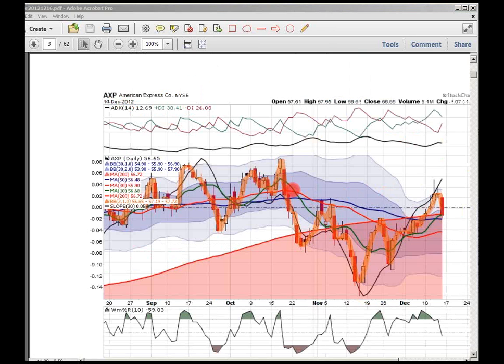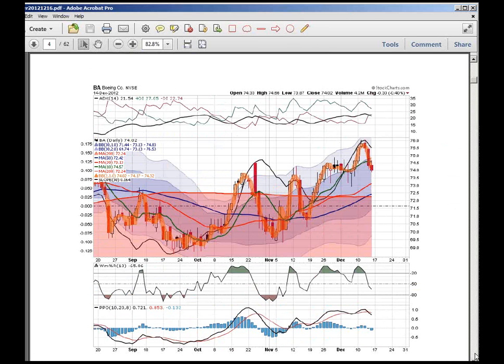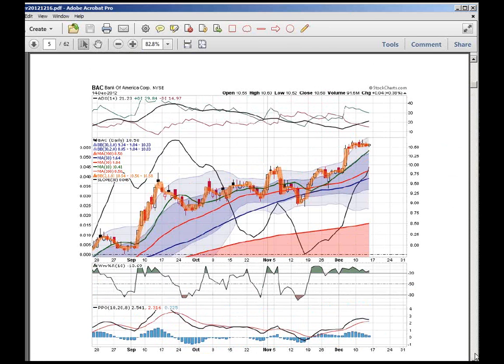American Express showing price sharply rejecting the top of the 2 standard deviation Bollinger Band after a nice move off the bottom. So that one's looking a little tired. Could be time for finance, which has been doing really well, to start giving back. Boeing, not much.